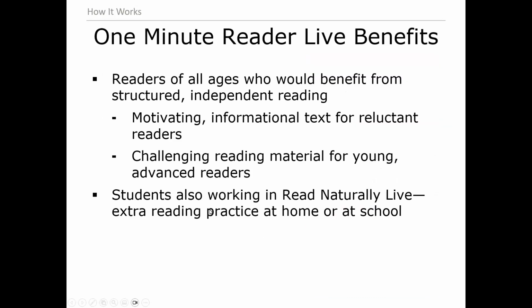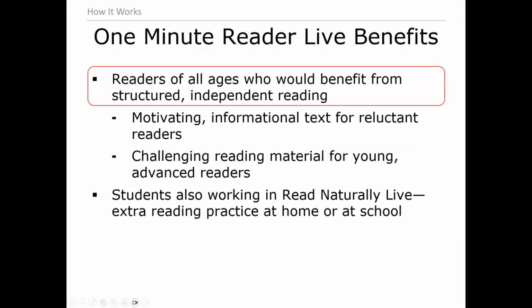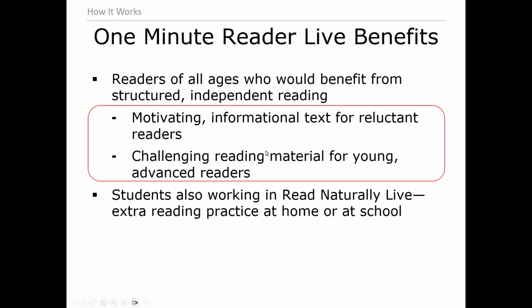So what are the benefits of 1 Minute Reader Live? Well, again, readers of all ages who need that structured independent reading. Maybe you have some students that during silent sustained reading, they pick up a book. It might be too challenging for them, and maybe they pretend to read. This is something that they can actually read, and they're really motivated and interested in the topic, and they feel supported by the Read Naturally strategy.